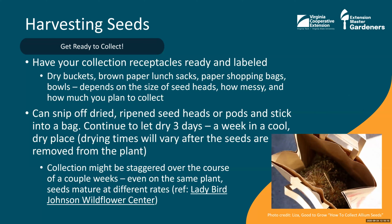Harvesting, okay. Once you've got your harvesting receptacles ready and labeled, again, it's open to interpretation: dry buckets, paper lunch sacks, shopping bags. It all depends on the size of the seed heads you're collecting, how messy they might be, and how much you plan to collect. You can snip off the dried, ripened seed heads or the pods and stick them into a bag. You want to continue to let them dry for 3 days to a week.